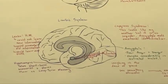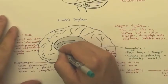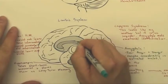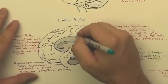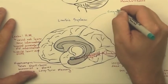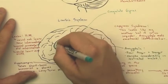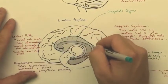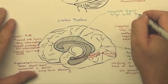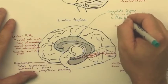This one's going to get me into a little bit of trouble, but I just love the neuroscience of it too much to let it go. But this area is called the cingulate gyrus. What it does is it helps us go with the flow, flexibly process information.